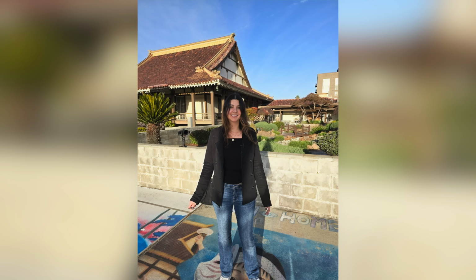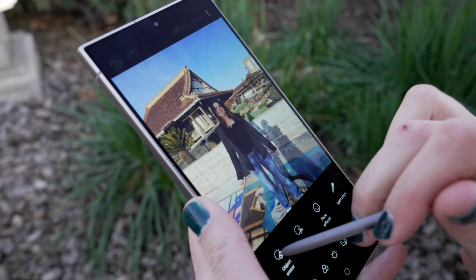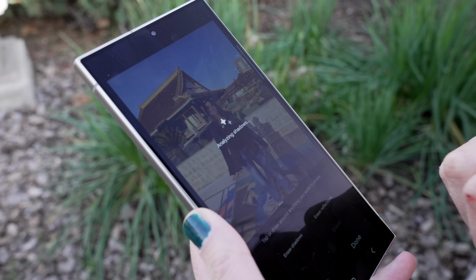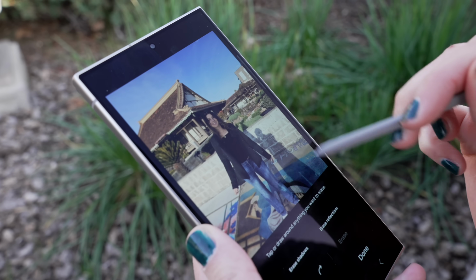All right, now Scott and I are going to try out the shadow feature, but with a person, me. Okay, hit the edit button, erase, object eraser, erase shadows. Analyzing shadows. Okay, and that one worked. Wow, okay. So it's erasing the shadow over here.